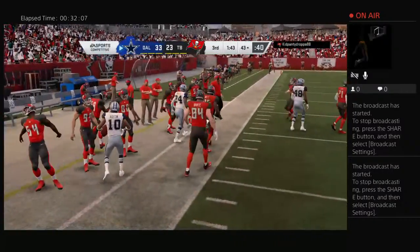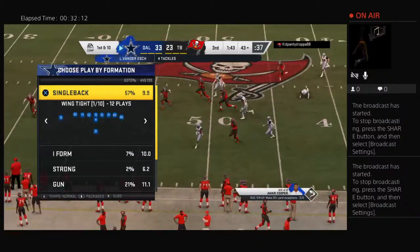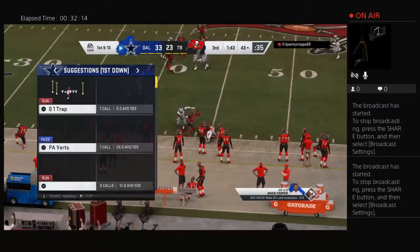It takes a touchdown-saving tackle to bring him down as he goes 32 yards on the return. And the Cowboys are going to take over in great position here with a 1st and 10.